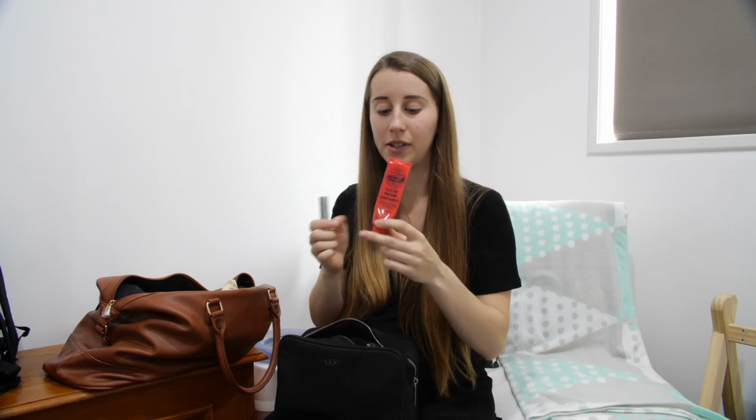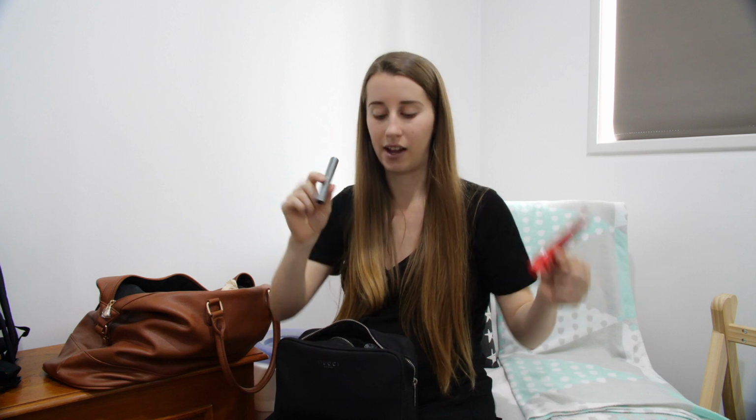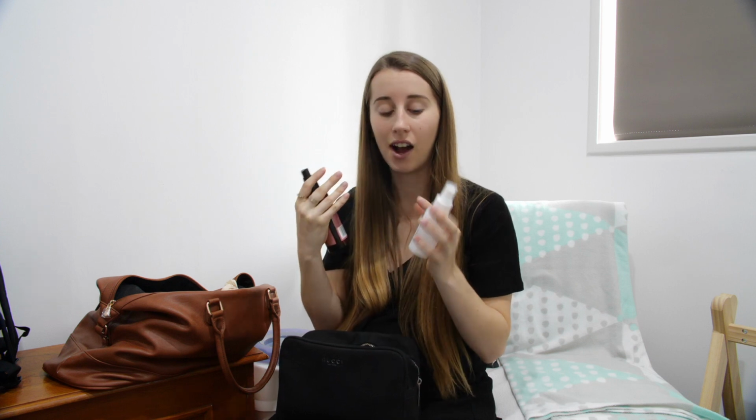So I've got 2 because this one's almost running out, but it's my absolute favorite. And if I misplace one, or if I put one somewhere else, then I've got a backup and I won't stress out. So I've got 2 of these, and I have 2 of these which are like a mist toner to be exact, but I always just spray it on my face to stay hydrated.